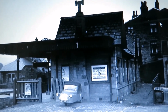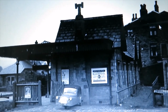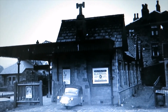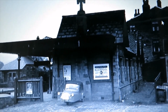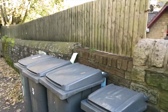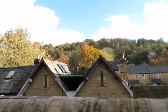And I think the three-wheel car in the foreground is a bit of a giveaway. It's an earlier sort of photograph, this one, and the sign that's advertised there is Blackpool return. I think it's 11 shillings for the return trip to Blackpool. And that's a wonderful view, isn't it? That's where I was a moment ago, and there is also another entrance here, which you can see. Look at that, they've even got a patio on the roof.